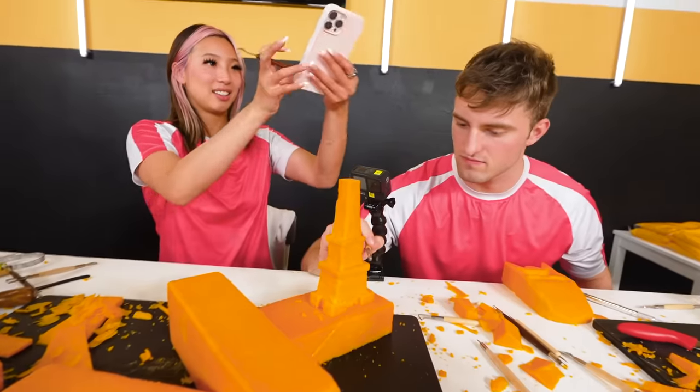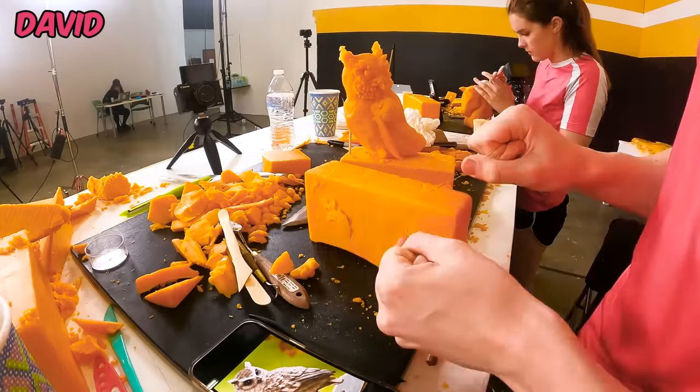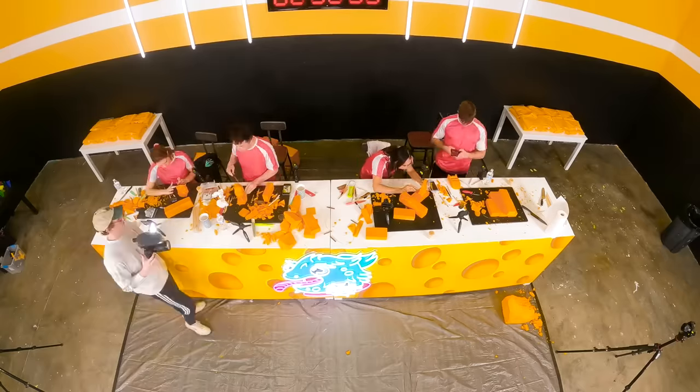Okay. Jake is now helping Michelle for the next 20 minutes. The only problem is Jake doesn't have much done for his piece. I think I'm getting the hang of how the cheese works. However, everyone else's stuff looks really good too. So it's definitely going to be a close challenge today.